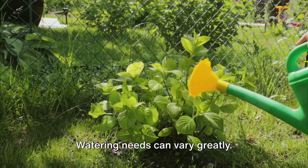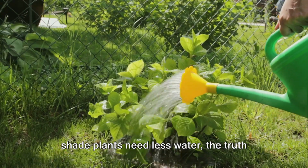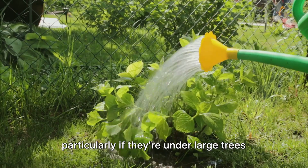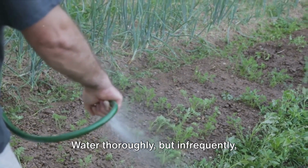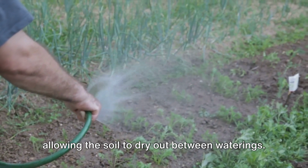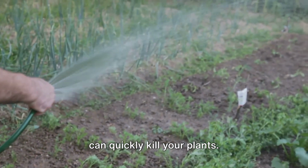Watering needs can vary greatly. While it's a common misconception that shade plants need less water, the truth is, they can often dry out quickly, particularly if they're under large trees that suck up a lot of moisture. So, it's crucial to keep a check on your garden's moisture levels. Water thoroughly, but infrequently, allowing the soil to dry out between waterings. Overwatering can cause root rot, which can quickly kill your plants.